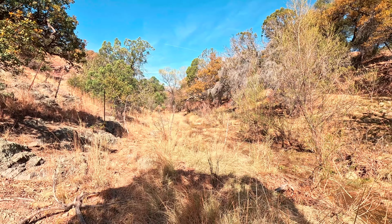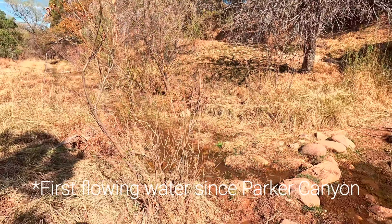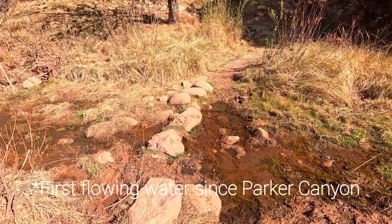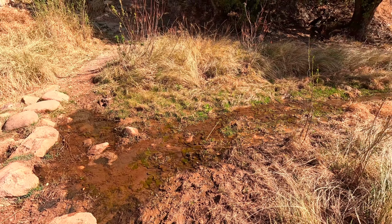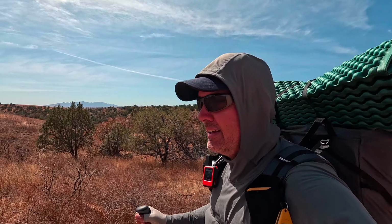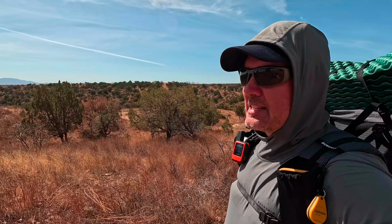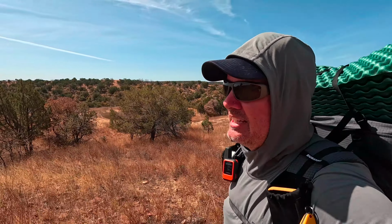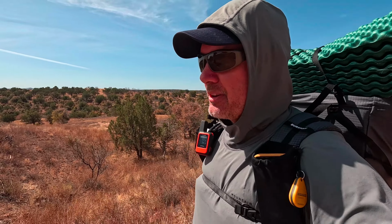Well, would you look at that? First flowing water I've seen since I got here. It's flowing. Barely. You know you're a thru hiker when you fantasize about eating lunch at a picnic table. Yes, fantasizing about pooping in the bathroom in an outhouse is also popular.